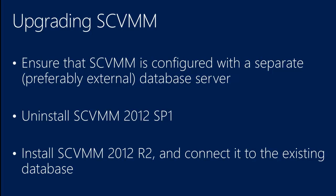Well, what the process looks like here is if you've got this set up, System Center Virtual Machine Manager in one virtual machine, the database backend in another virtual machine, what you can actually do is go, okay, we're going to upgrade to 2012 R2. I'm going to spin up a third virtual machine. I'm going to get the operating system installed. I'm going to get all the prerequisite requirements installed. I'm going to get System Center Virtual Machine Manager 2012 R2 95% installed.